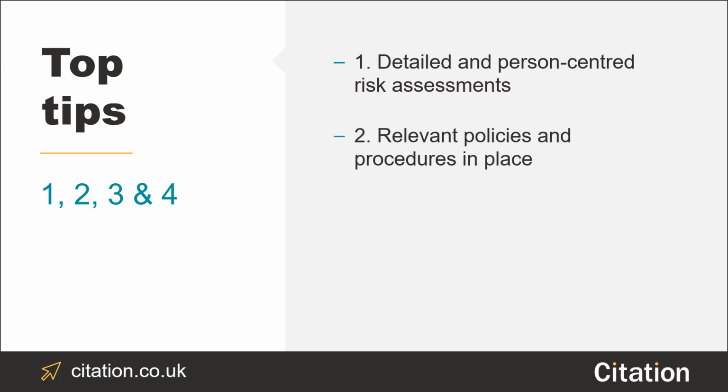Tip 2. Make sure you have relevant and up-to-date policies and procedures in place. Are they accessible? And do staff understand and use the policies and procedures? Do the policies and procedures clearly outline what action they should take, and do they know how to carry it out?